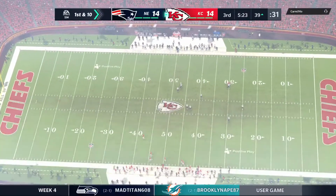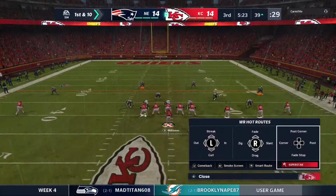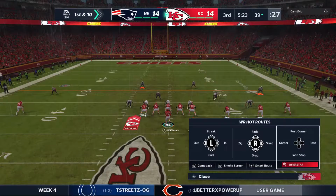Get things figured out, man. This is some bullshit. Now they'll come up on a 1st and 10.